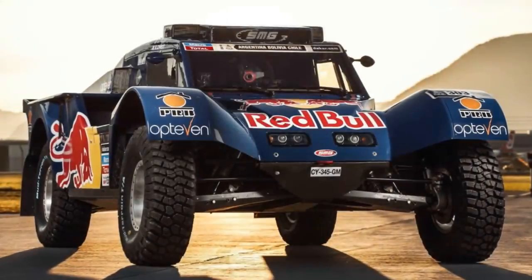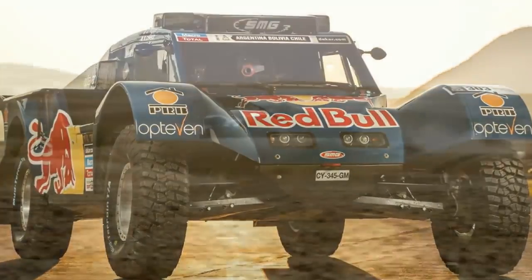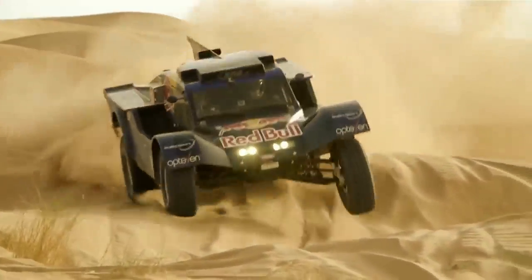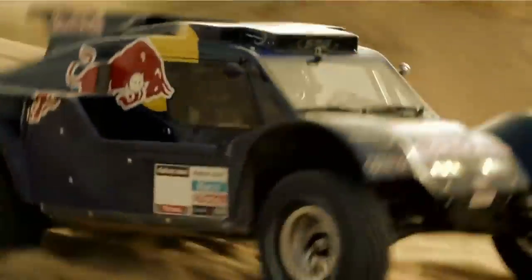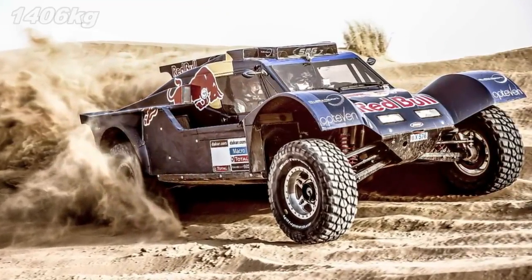Number 3. This car was built to win. It's as simple as that. Also designed for the Dakar Rally, the Red Bull SMG Buggy looks like a cross between an F1 car and a Dune Buggy. A carbon fiber body sits atop the hand-built aluminum chassis, creating a total weight just under 3,100 pounds.